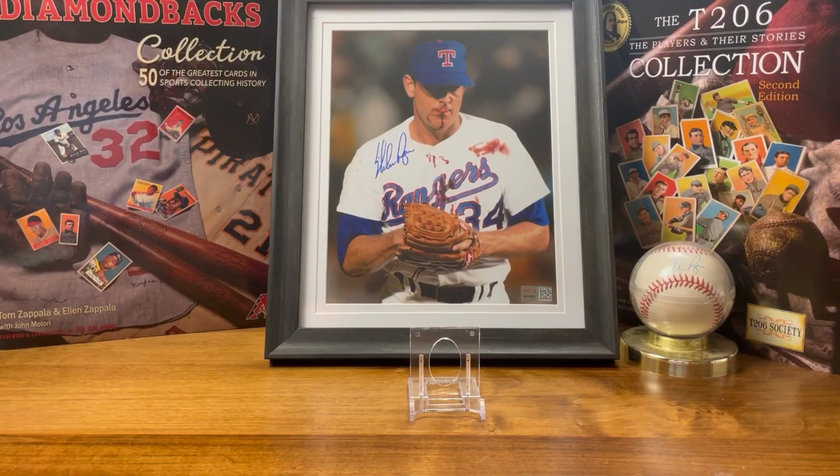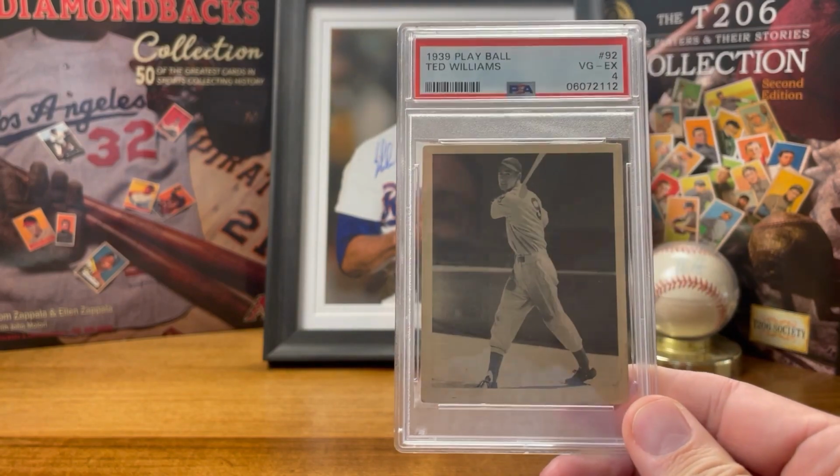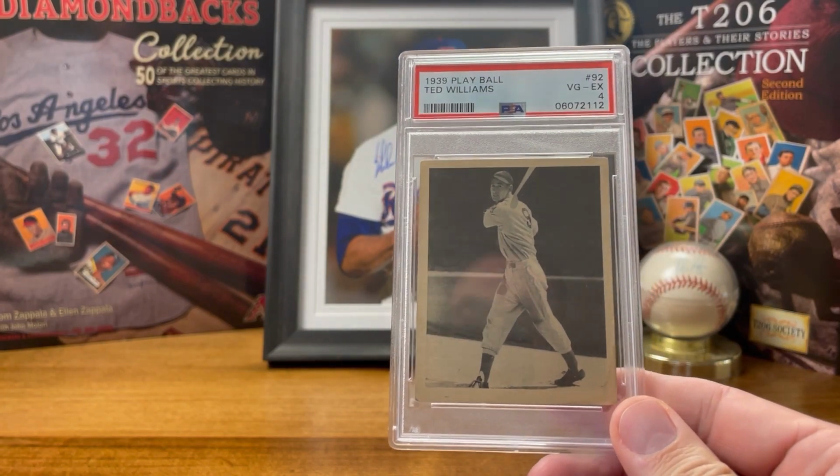So super happy about that, and wanted to show the card off. So without further ado, all right, guys. The chase card that I wanted to show is this guy right here, the 1939 Play Ball Ted Williams in a PSA 4.